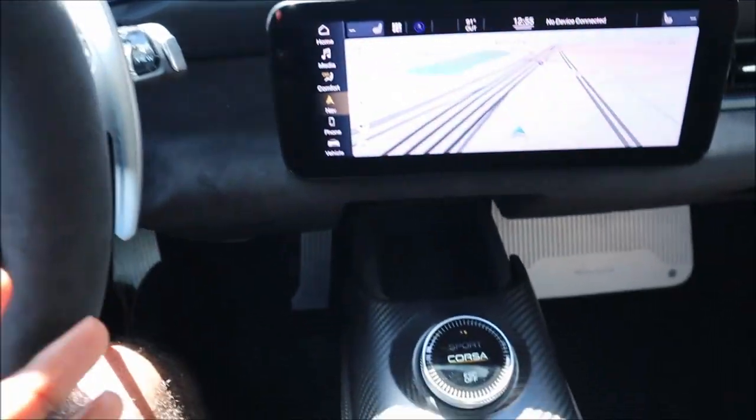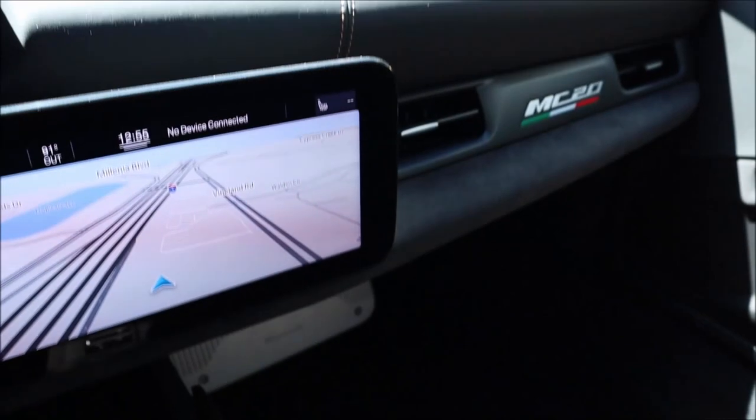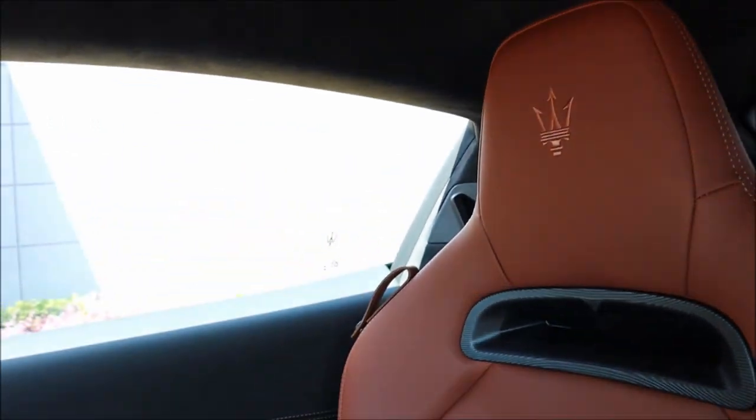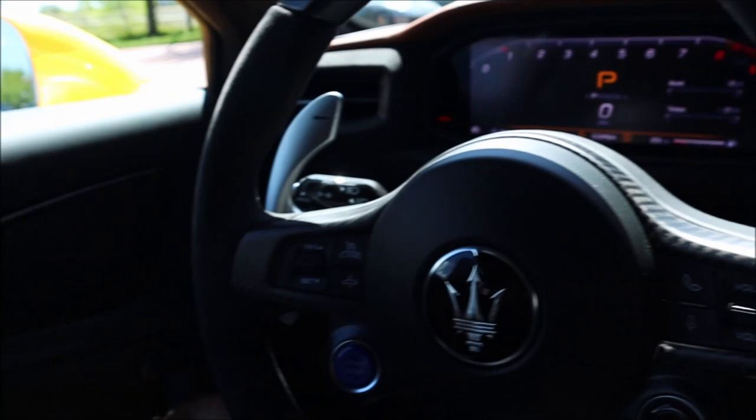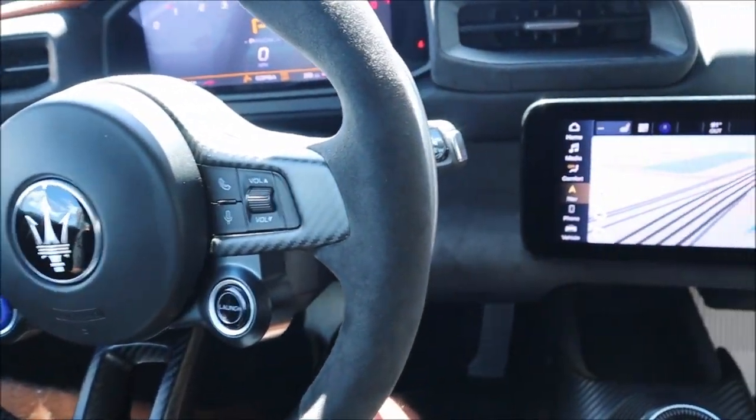Again, we know all about the MC20 in the inside, but I want to show you some of the new stuff and then what was in this spec in general, just to kind of give you guys a hint of what this is all about just from looking in the inside. Really cool. I love, love, love the inside of the MC20. It's simple. It has everything you need, but it's also sporty and luxurious. It's just a great place to be.